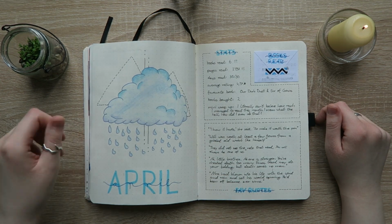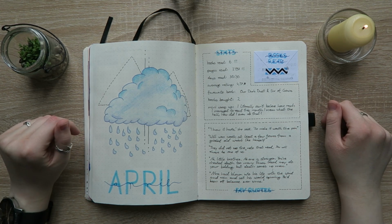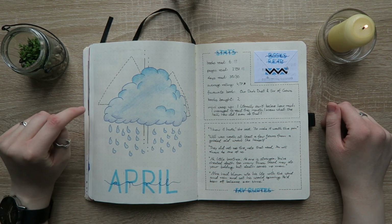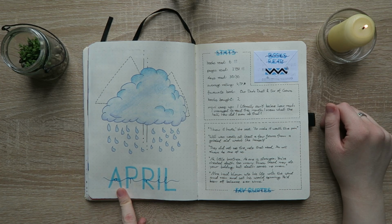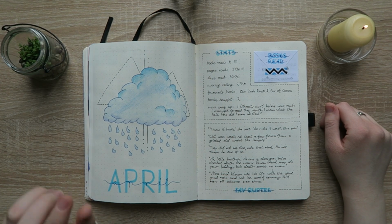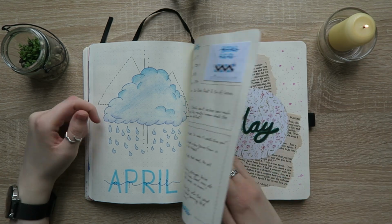The next spread is my April spread, and I am actually so incredibly proud of this one. I love this, which was inspired by a Pinterest post, I believe. I love this part, and I love these headings I did, the writing. I'm really happy with this spread.